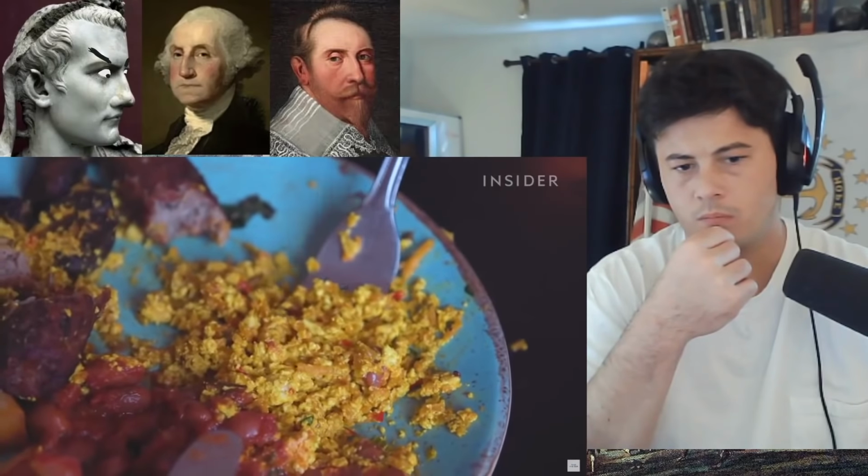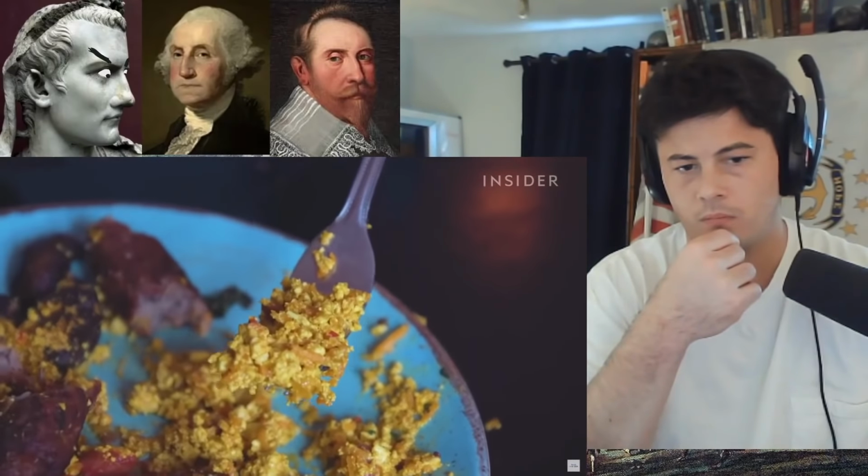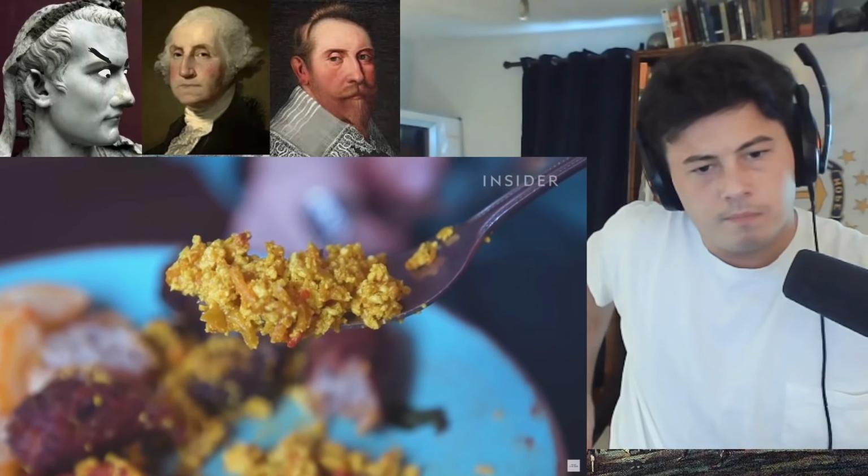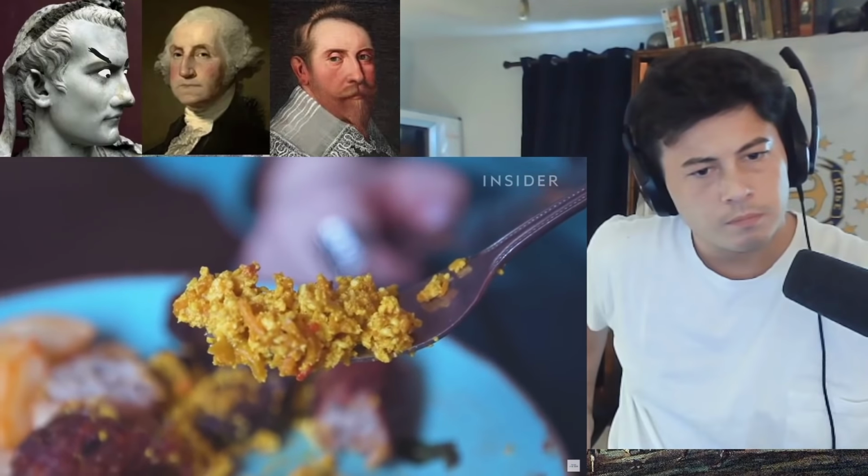Oh, wow. I think it's a really nice replacement. Obviously it's not a true replacement for eggs because it doesn't try to replicate the taste of egg. It's just a nice accompaniment to the other things in the meal.